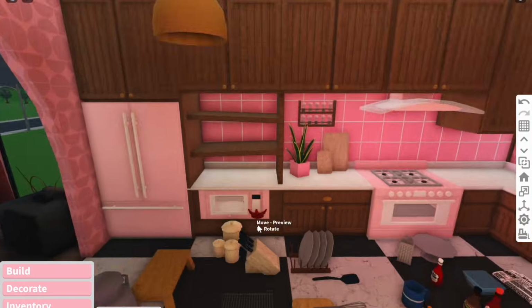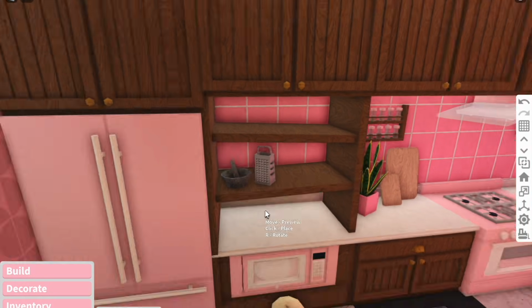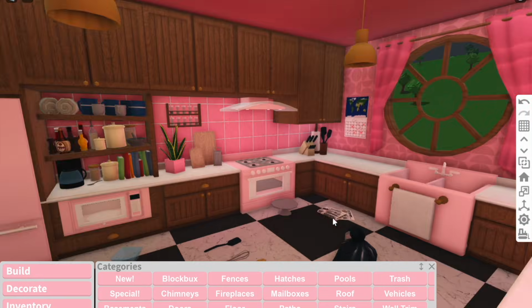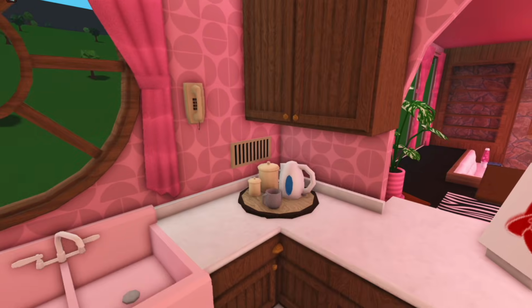I need to start dragging some of this onto the shelves. I need my grater. My cute little cheese grater. And now we're just gonna add everything. Okay, so I've added some more clutter in the kitchen. I made a little tea station. Now I've not colored anything yet.